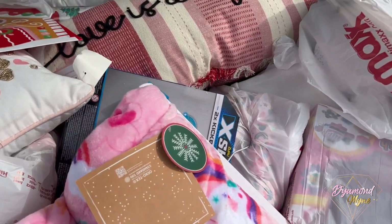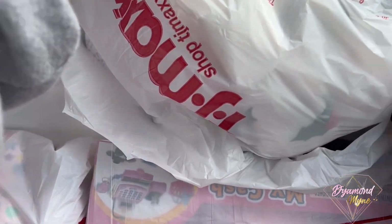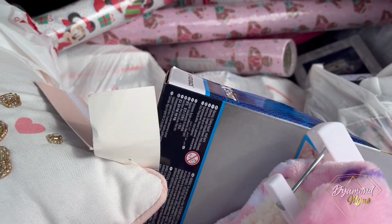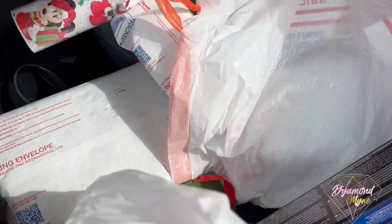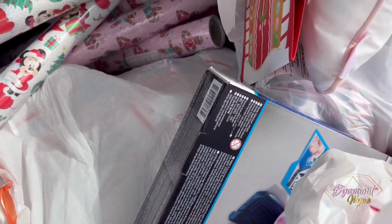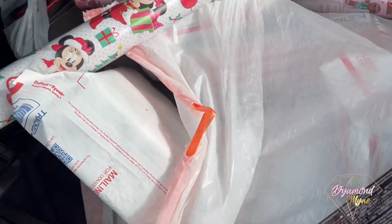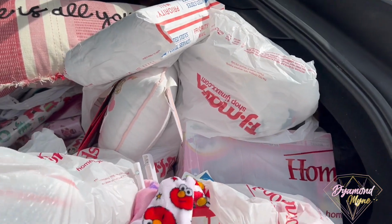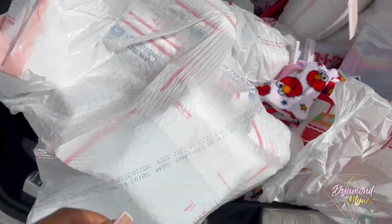Okay, so right, let me show y'all. So I gotta find the trash bag with all the damn orders in it. Okay, so here's, this is so ghetto. I don't have anything else to tote my orders in, but this is so ghetto. I don't have anything else. Like, look at that, y'all.